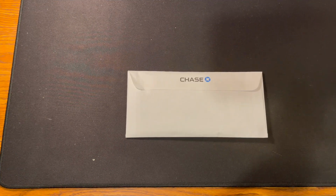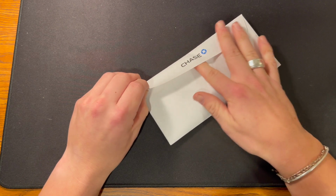We hit the jackpot on old American bills, so let's open up this envelope and see exactly what we got.